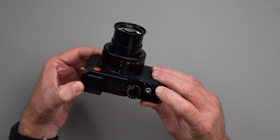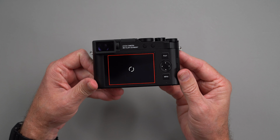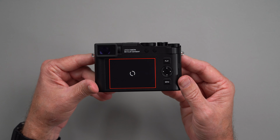Honestly, there's something special about all the cameras that I bought. Well, except for this one here, the Deluxe 8. I'm still not super fond of it, but I do need to spend more time with it. All these cameras I just simply did not spend enough time with.